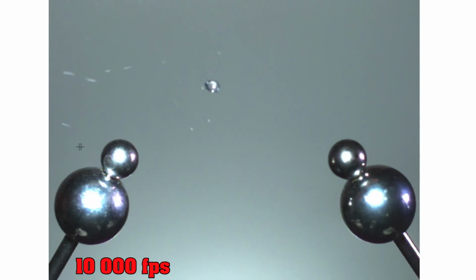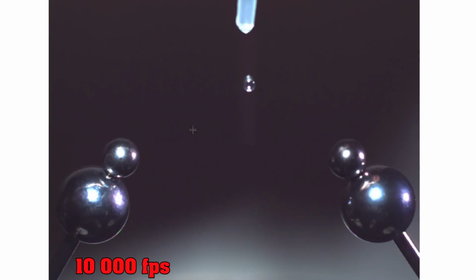But then once it touches the electrode, it goes absolutely ballistic and just completely fills the air with these little threads. But even cooler, occasionally you get a spark there as well. So here are droplets going to come down. We're again filming about 10,000 frames per second.